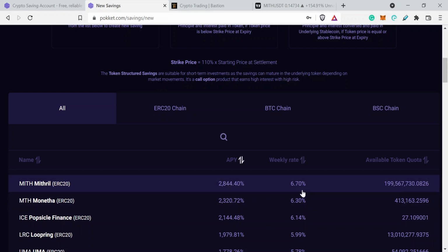Now these are refreshed every single day at 7 a.m. UK time, UTC. So every single day, a new token will theoretically appear at the top of this platform. You need to invest that token for a week to get the return. So effectively, what you're doing with this product is betting that the token price is either going to remain within 10% of its current price when you enter it, or it's going to drop by more than 10%.